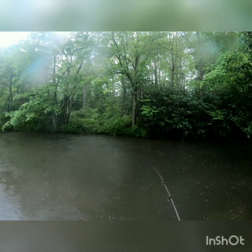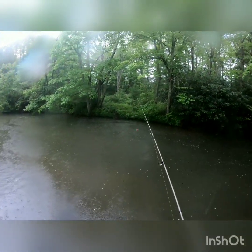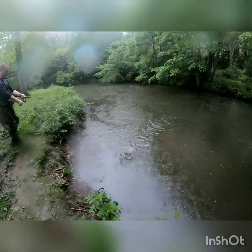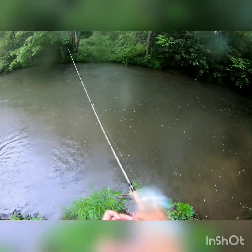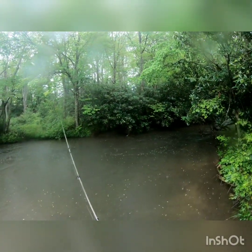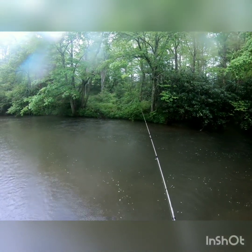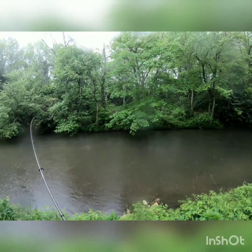Oh, too much slack, too much twist. I could have a fish on there right now, not even know. Way too much slack on that cast. Was that you? Yep. Nice. So for all the people that asked the question, can you catch fish in the rain? There you go. Good one? Yeah, not bad.